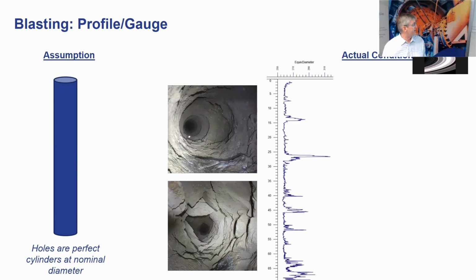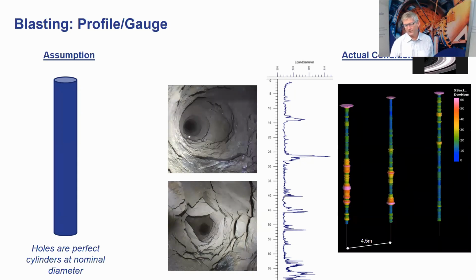And that's backed up in this particular example, diameter from our caliper data for a through seam coal hole. And you can see the nominal diameter for this hole was 250 millimeters. You can see that generally it's sitting above it, and there's quite a lot of variation down that hole. If we go to the metalliferous operation, these are 3 holes in a row. They're only 4.5–5 meters apart, adjacent holes. This is the cross-sectional area for an interval relative to its nominal size. So you'll see there that anything in the yellows, oranges, reds and purples is above 30% nominal hole volume.